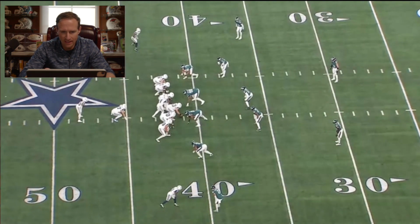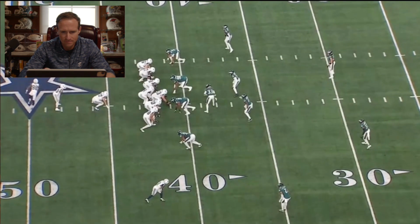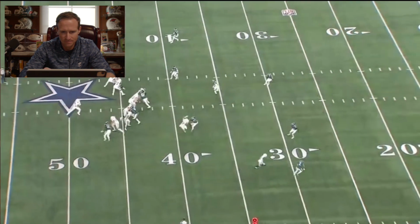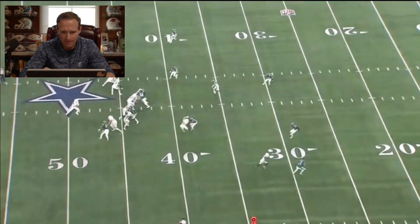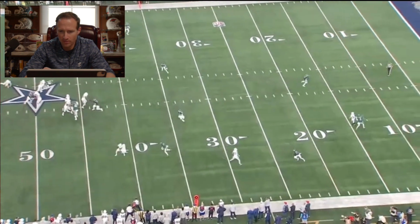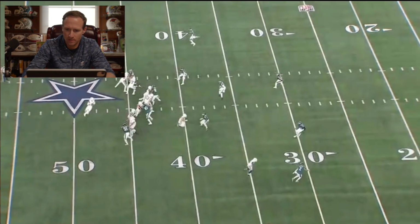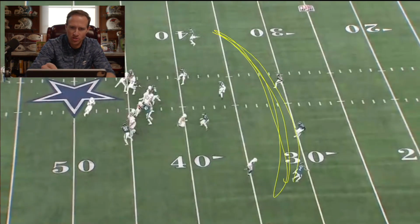Here we are, 3rd drive of the game. So Philly's defense plays this perfectly. All right, it's a quarter structure. So what do we mean by a quarter structure? You basically have this rainbow right here, or this shell, right? So he's responsible for deep quarters, deep quarters, deep quarters, deep quarters.